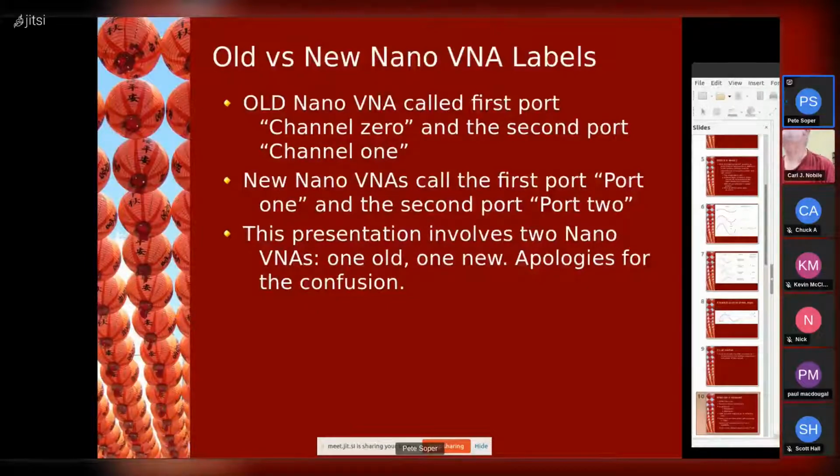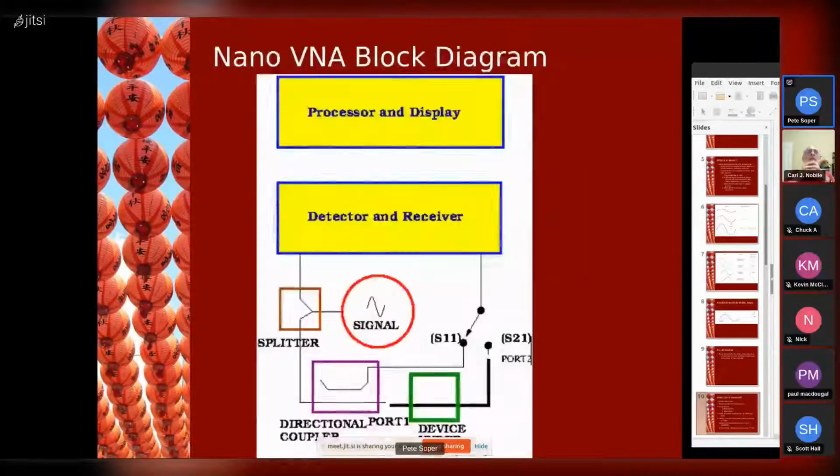I have two VNAs that will show up in this presentation. There's an old one and a new one. The old one labels the first port channel 0 and the second port channel 1. And the new one properly calls the first port port 1 and the second port port 2. So there's going to be a mixture, and I apologize for the confusion, but we'll explain it as we go along. Here's a block diagram of the simple Nano VNA.